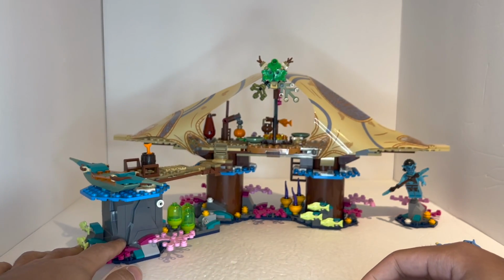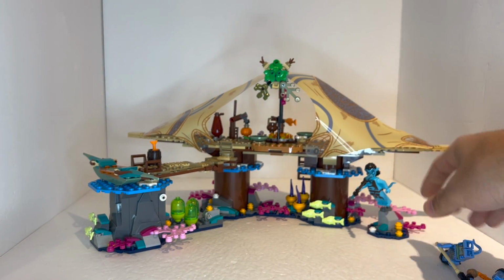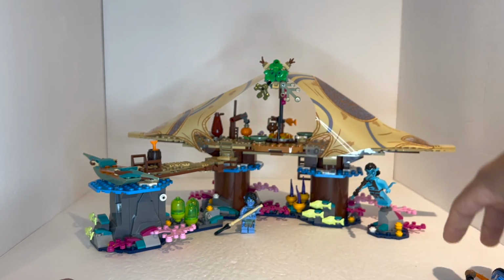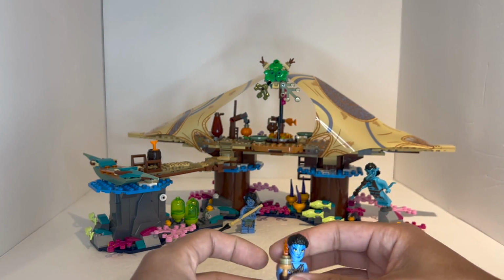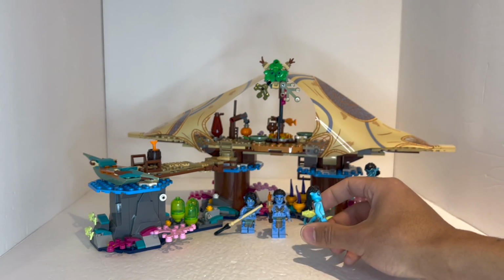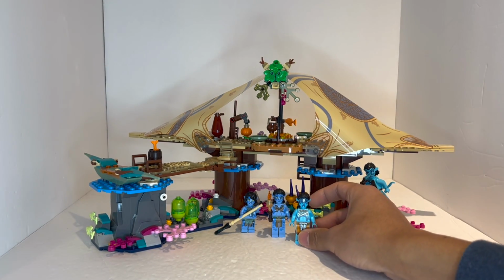And altogether, I don't know, the vibes of the set are just really cozy. That's really the only way that I can put it, is that this just feels like a very lived-in space, it feels very realistic, and represents a great location from the movie itself. And honestly, there's not much else I can even say about it besides that.